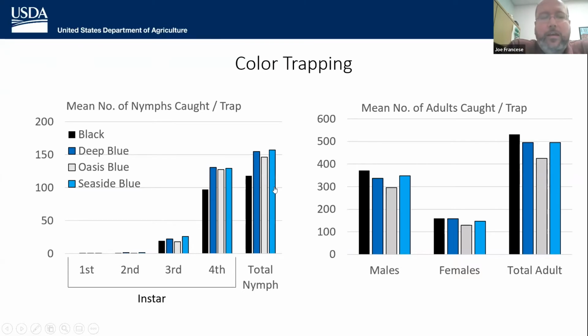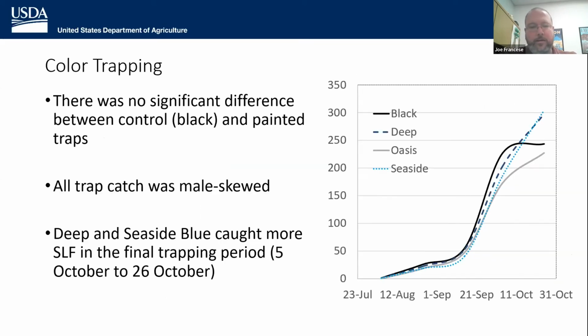Unfortunately, we didn't see any differences in our numbers of adults caught or nymphs. Because we got out there later, we didn't really see nymph emergence, so we didn't have a lot of nymphs to catch. But there might have been some differences, at least in the 4ths and maybe the 3rds for the blues. So that might be promising maybe this year. We wouldn't be using the circle traps; we'd probably want to use a sticky trap, and I'll talk about that in a second.